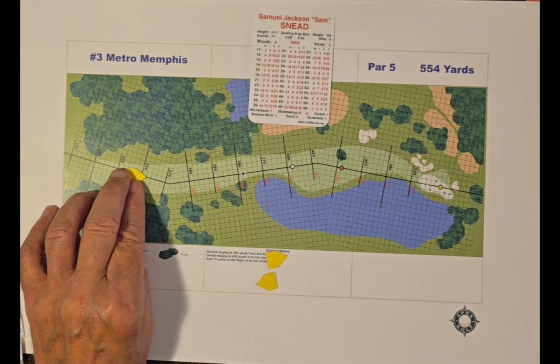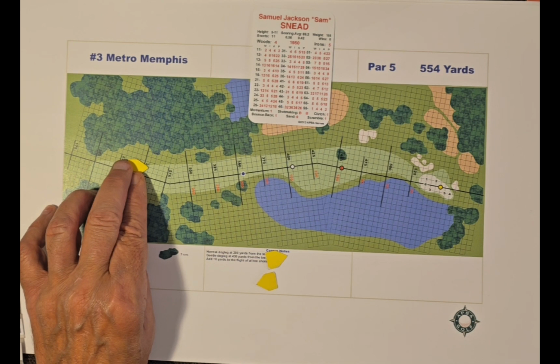The shot went L10. And the extra 5, so he went 15 to the left.